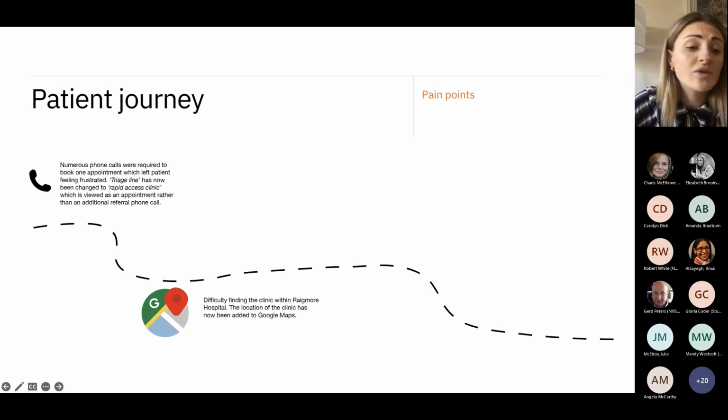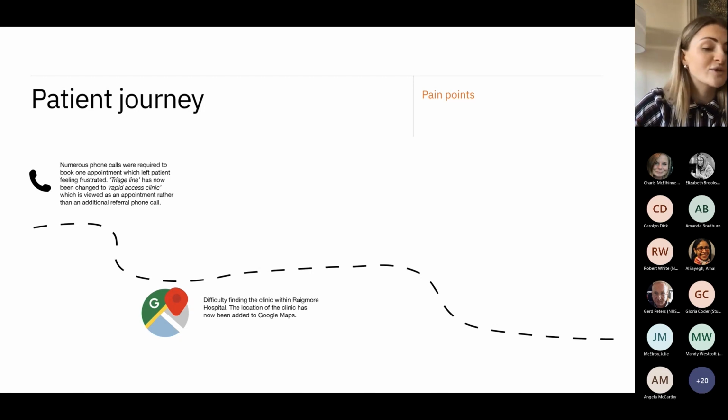The second pain point was something that was so simple. It was just really difficult trying to locate the clinic. The signage was quite poor, and they were in a porta cabin, which was separate from the hospital, but there were lots of porta cabins, so it's quite hard to find. But Google Maps kept taking me to the main reception of the hospital. So after this, the clinic was added to Google Maps, and I had a lot of positive feedback, which was good.